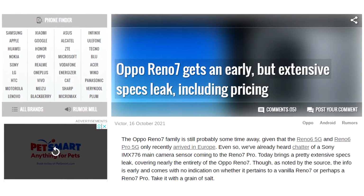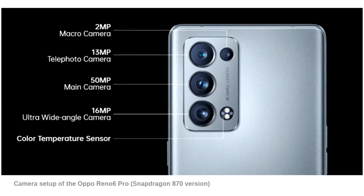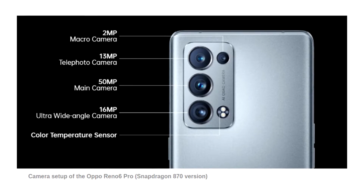And speaking of phone leaks, the upcoming Oppo Reno 7 gets an early but expensive specs leak, including pricing. As we know, the Oppo Reno 6 is still quite fresh as it just launched in Europe, but now it seems that the successor Oppo Reno 7 already got leaked. But keep in mind, as noted by the source, the info is still early and comes with no indication on whether it's for the vanilla Reno 7 or the Pro.